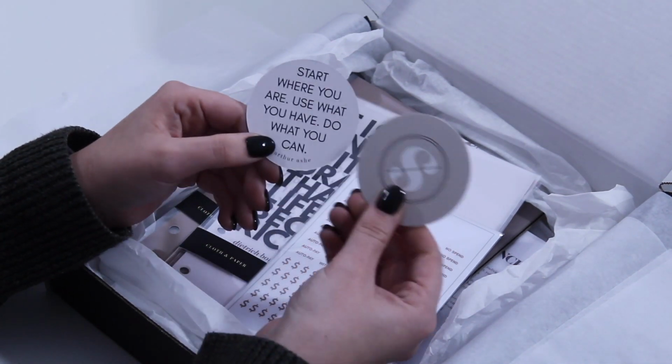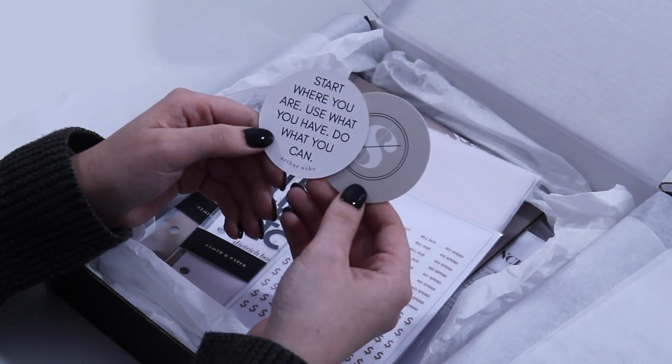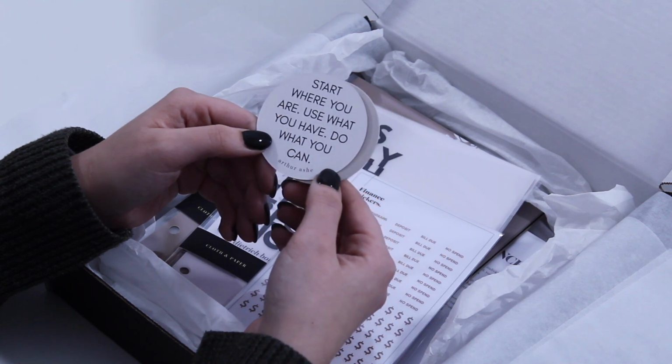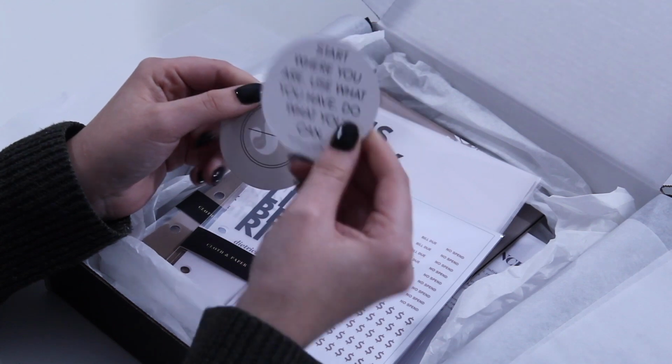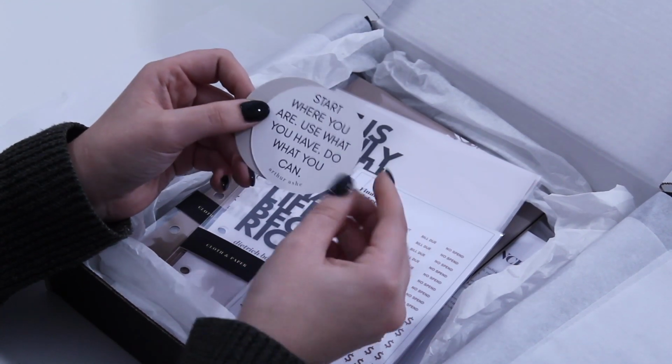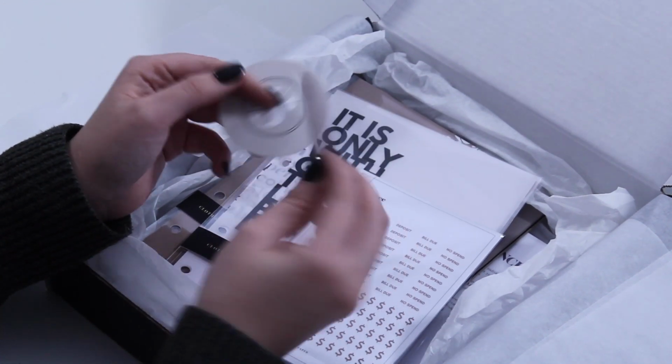And then a couple other journaling cards. Start where you are, use what you have, do what you can. That's cool. Cloth and Paper is in Richmond, Virginia, which is where Arthur Ashe is from.